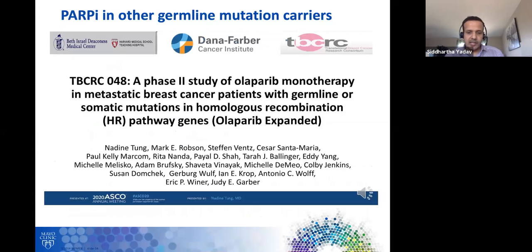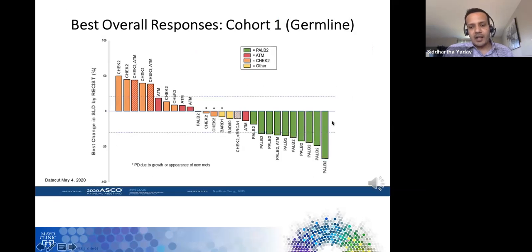Recently, at ASCO this year, TBCRC048 was presented. Nadine Tung at Beth Israel presented this study, looking at PARP inhibitors for other germline mutation carriers, such as PALB2 and ATM. If this is a waterfall plot, this is reduction or increase in the tumor size. Anything that goes below here is a 50% reduction in tumor, versus this is a 50% growth in tumor. And this is in human trials.